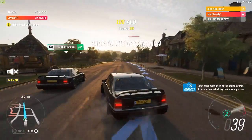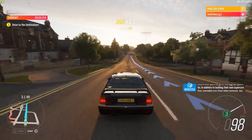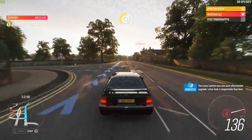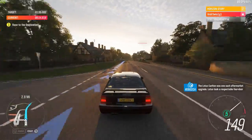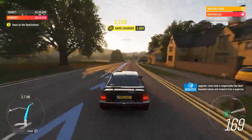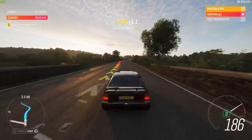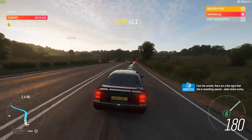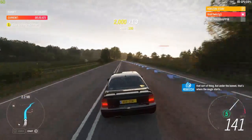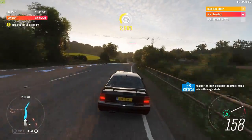Lotus never quite let go of the upgrade game. So in addition to building their own supercars, they upgraded cars from other marques too. The Lotus Carlton was one such aftermarket upgrade. Lotus took a respectable four-door Vauxhall saloon and turned it into a supercar. From the outside, there are a few signs that this is something special. Wider wheel arches, that sort of thing. But under the bonnet, that's where the magic starts.